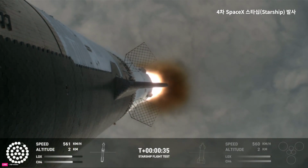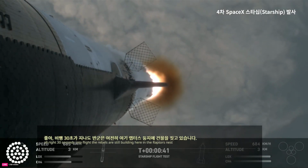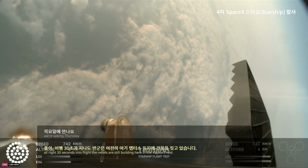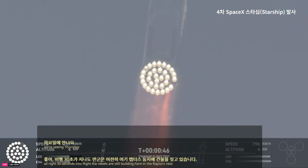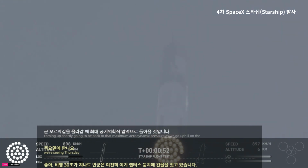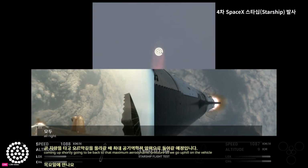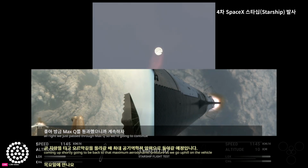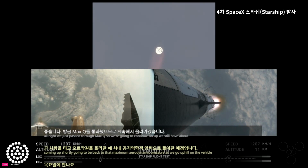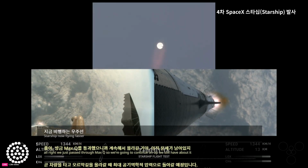All right, 30 seconds into flight. The rumbles are still building here in the Raptor's nest. We're seeing 32 out of 33 engines lit on the Super Heavy right now. Coming up shortly is going to be max Q, that maximum aerodynamic pressure as we go uphill on the vehicle. Max Q. All right, we just passed through max Q, so we're going to continue on up. We still have about a minute and 30 seconds until we get to stage separation. Starship now flying faster than the speed of sound.